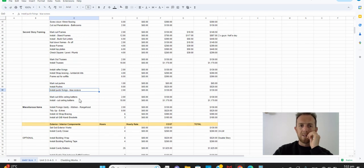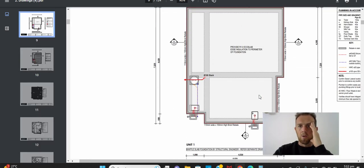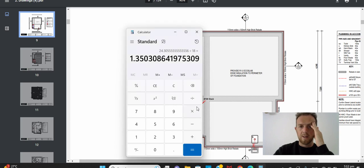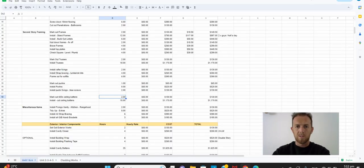Ceiling battens on the inside of the house, so 2 hours just to mark out 600 centers on the bottom floor and the top floor. Once again, not a lot of space. It's only 8 meters. What do we got? 8 meters across times by 6. So 6 meters divided by 600, you're going to have 10 runs of ceiling battens going across at 7 meters. Times that by 2. I've allowed a day to pin all those up.